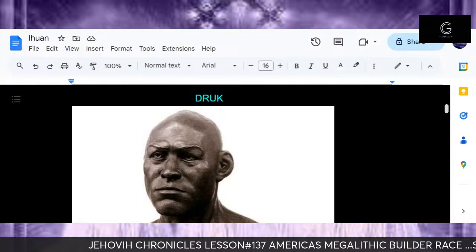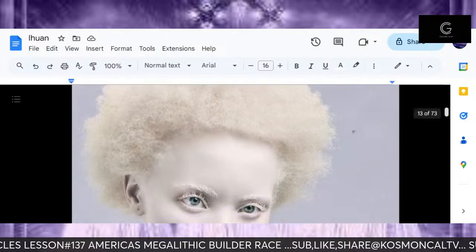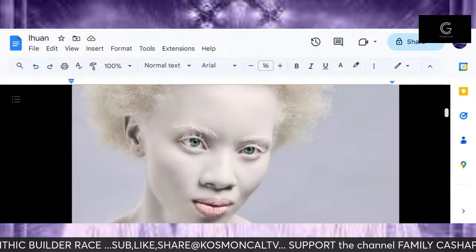That's what the term would equate to. But here is your Drux, right? It was talking about that brown man that they mixed with. But here is your white and yellow. And that's not no CGI.